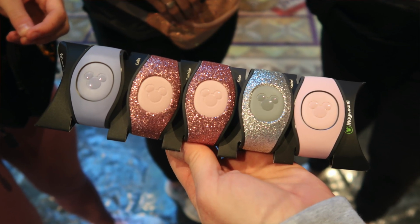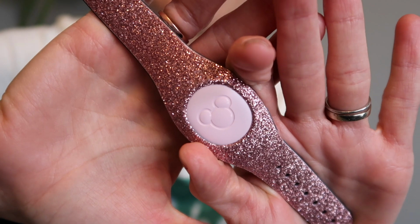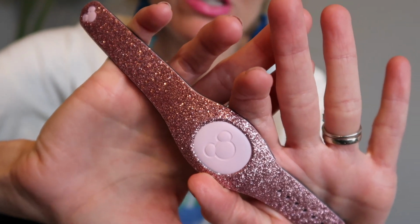It matches my phone and so many things that I had so nicely. So I really loved the way that it looked. Now if you are staying in a resort, pre-order your band at a discount. I just love anything that sparkles. Sparkle is always better. So if I can upgrade to a sparkle, I will.